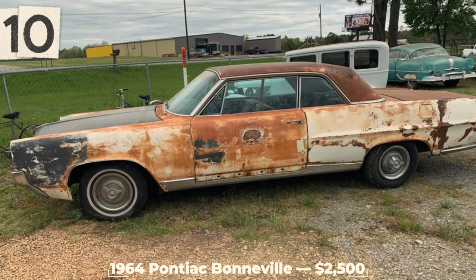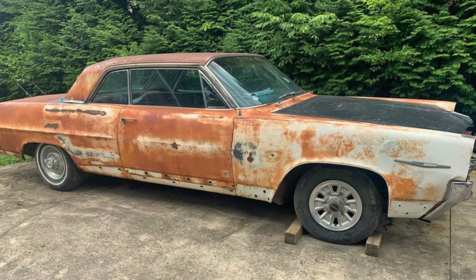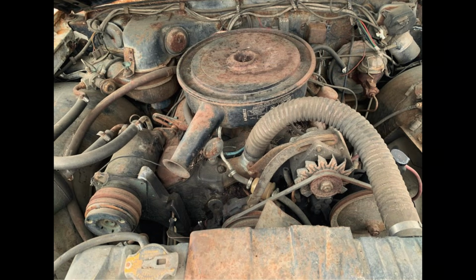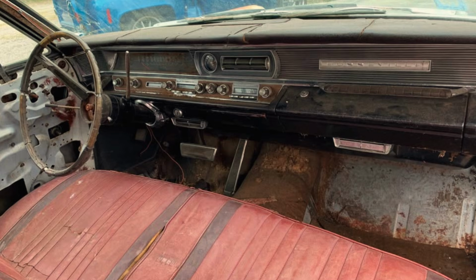Number 10. 1964 Pontiac Bonneville, $2,500, Boaz, Alabama. Located in Boaz, Alabama, this 1964 Pontiac Bonneville is listed for $2,500. It is equipped with a 389 V8 and automatic transmission, although the engine currently does not run and is reported to be seized after years in storage.